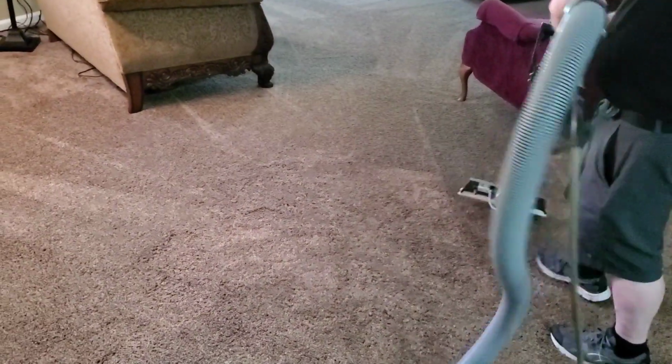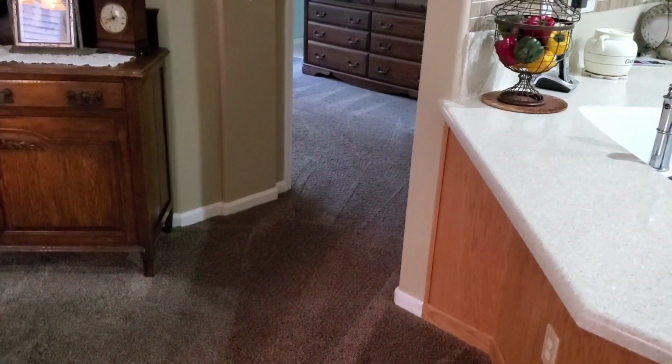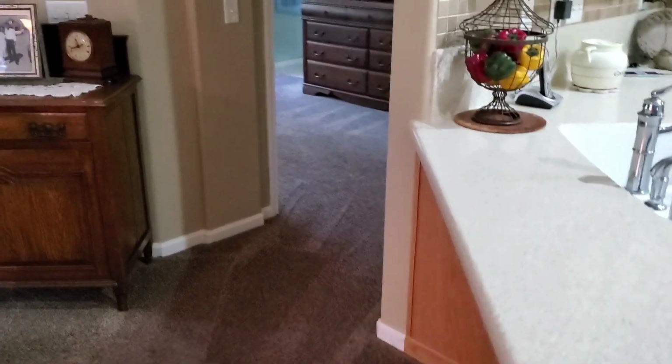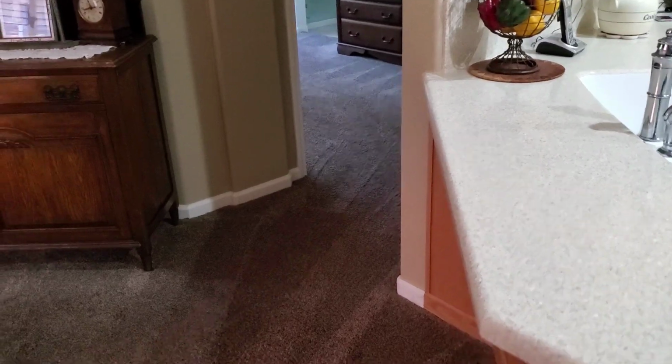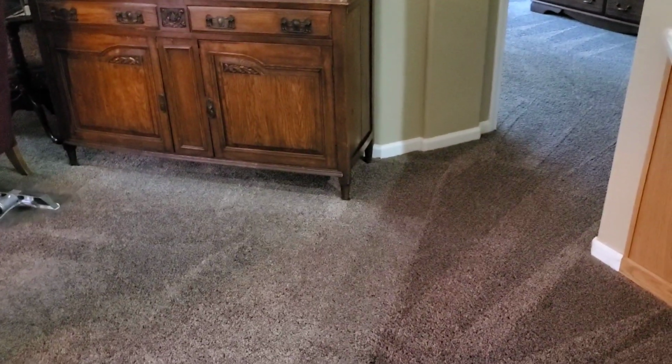Because really, she just wanted us to kind of go up this middle path here and do the inside of the living room and then the master bedroom hallway. And she said just the pathway in the master that leads to that bathroom, but ended up doing both sides of the bed because it just needs to be blended.